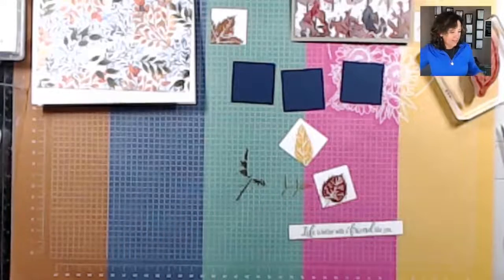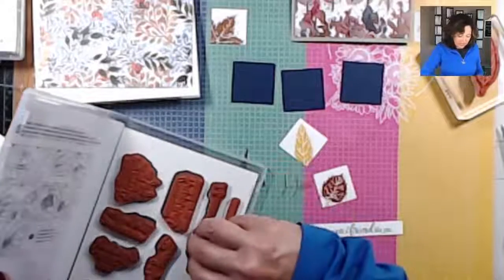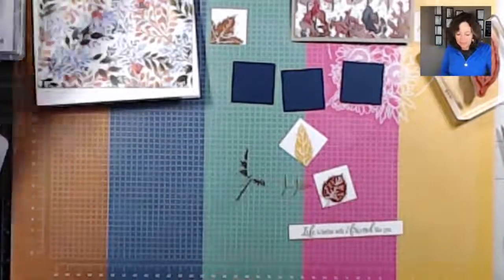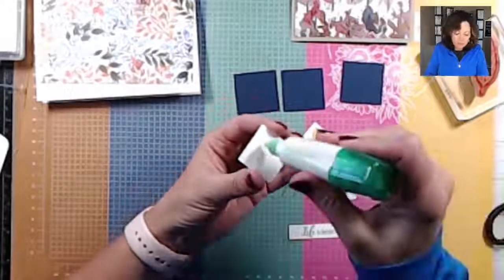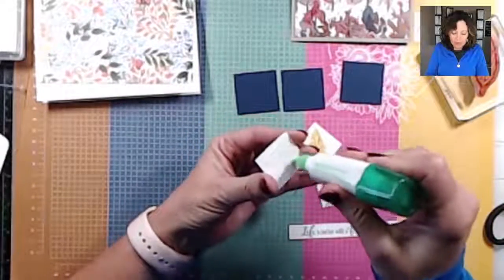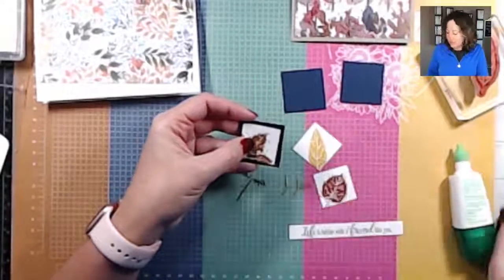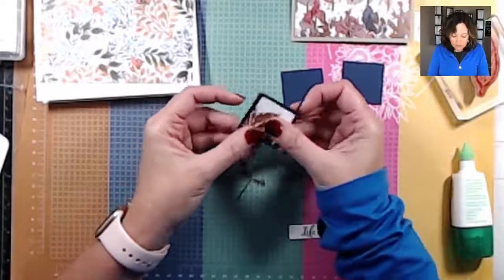All right, and I think that's all that I need from Peaceful Moments. So I'm just going to tuck that away and free up a little space on my desk, and we will assemble. I'm just using the multi-purpose glue. We also call this Tombow. I like to work with it because it gives me some time to make adjustments.